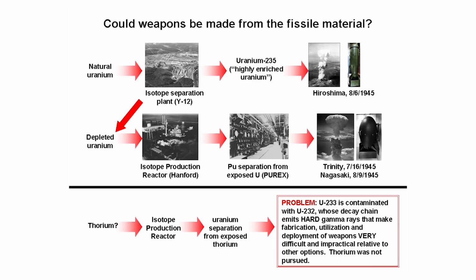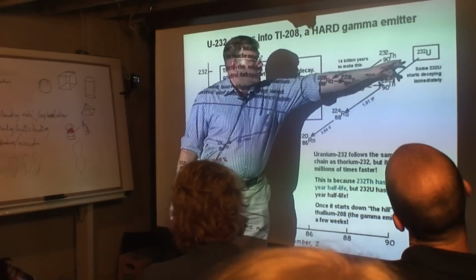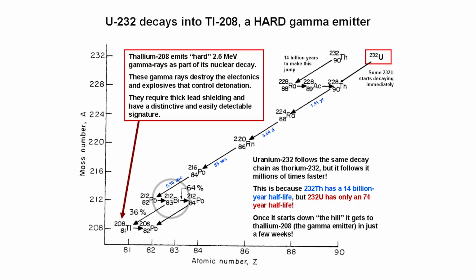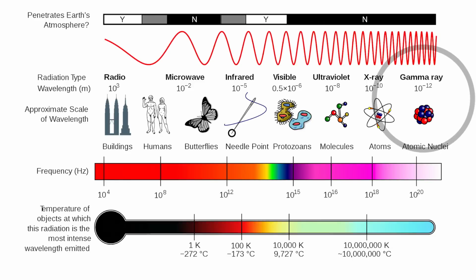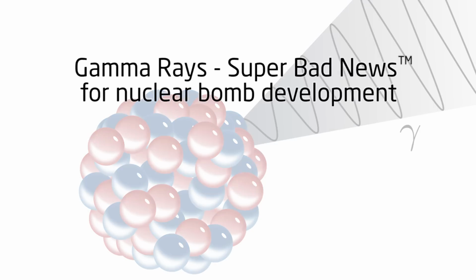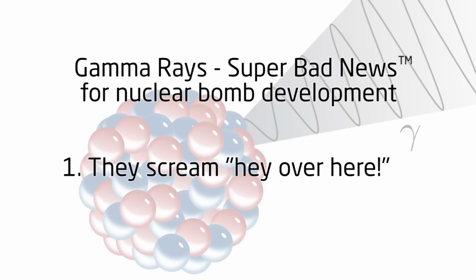But uranium-232 is much more radioactive than uranium-233. And in addition to that, here's the decay chain that uranium-232 is on. It jumps down to bismuth-212 and thallium-208. And these two decay products put out very, very strong gamma rays. And these gamma rays are just super bad news if you want to build a practical nuclear device, because they tell everybody where the stuff is and they kill you.